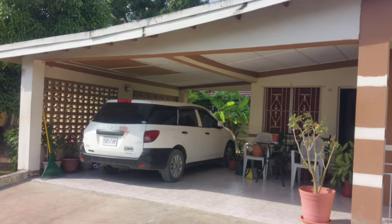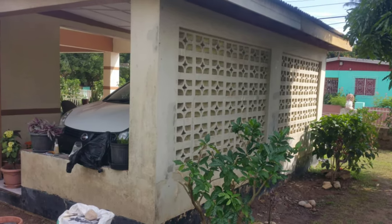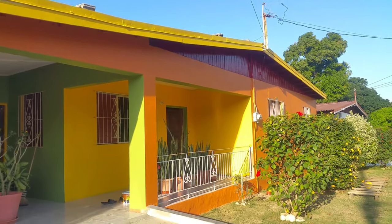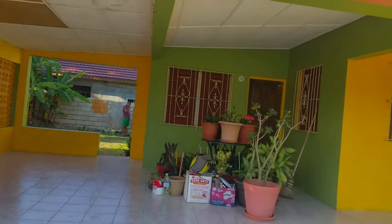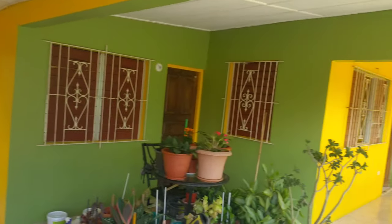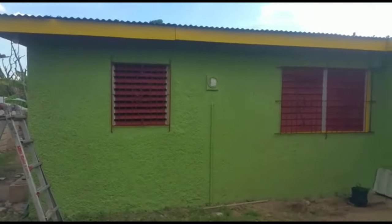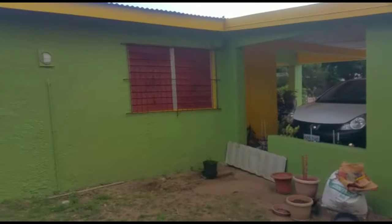Take a look at this house before it was painted. So this is what it looks like now, and then we will show you what it looked like then. Take a good look. Paint is one of the most beautiful things you can put towards your house, interior and exterior, but it is very confusing to know the combination of colors you want to use to paint your house. This house was painted by the famous painter, aka Wani.